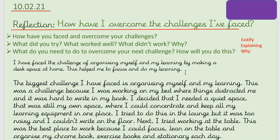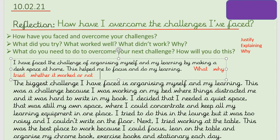So let's just make our notes of the structure to help us. I've said what my challenge is and why. I've said the things that I tried and whether it worked or not. Then I explained more things that I've tried and I talked about the end result. So that should help you to structure your paragraph now.